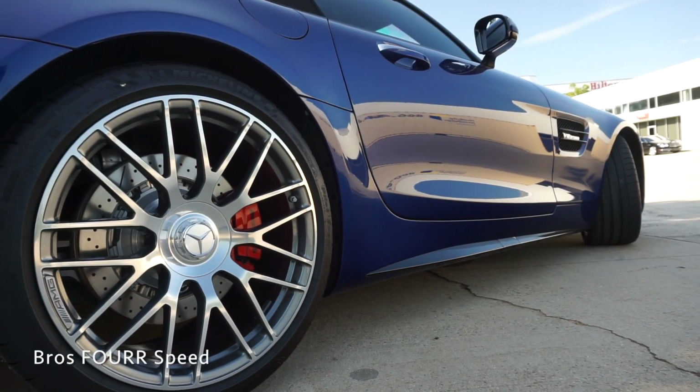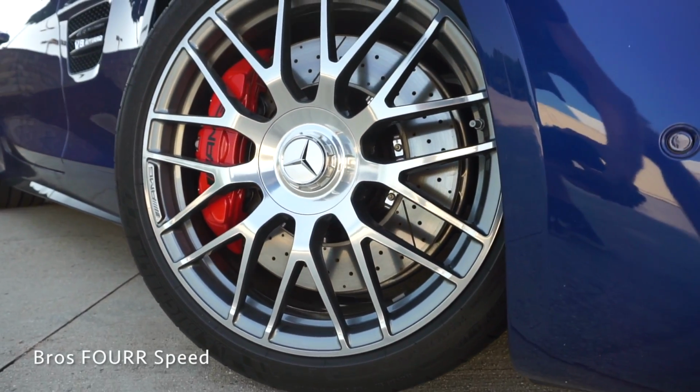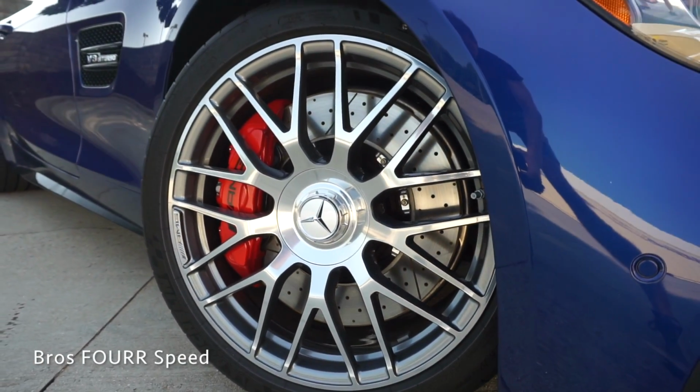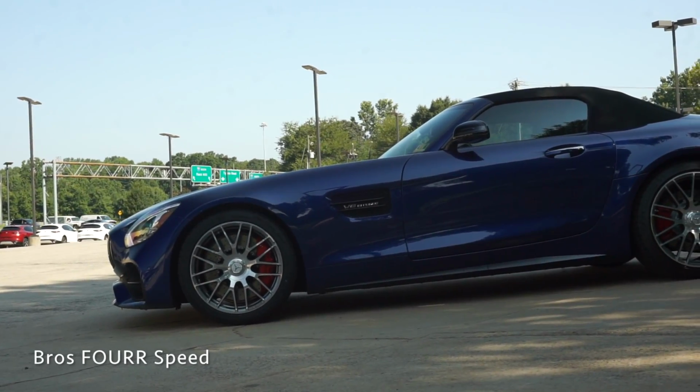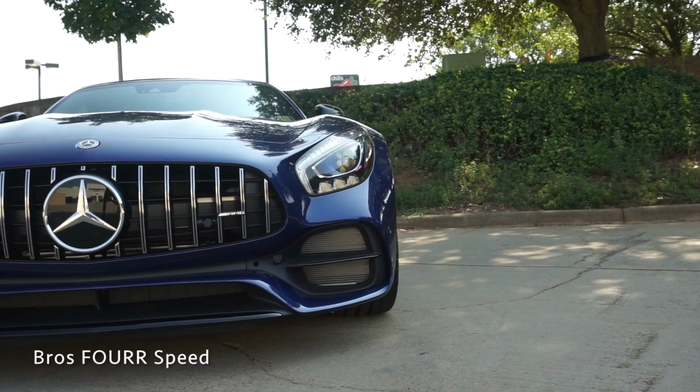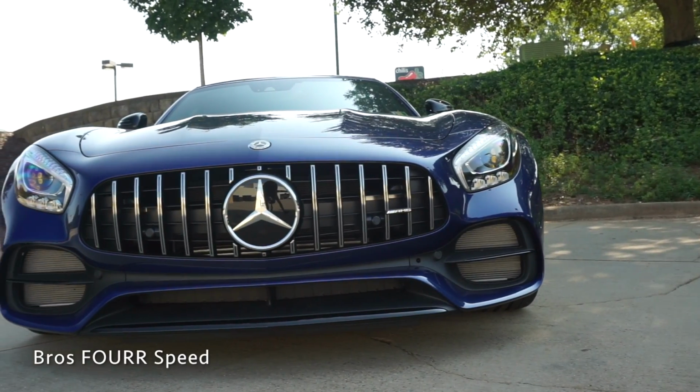They're 19 inches up front and 20s in the rear. And up front we get a 2-piece ventilated drilled rotor that measures 14.2 inches. The overall wheelbase is 103.5 inches, the overall length is 179 inches, the width is 76.3, and the height is 50.7 inches. The front end appearance is probably one of the most aggressive ones out on the market.